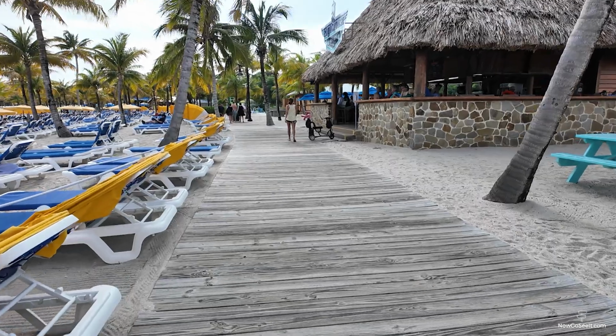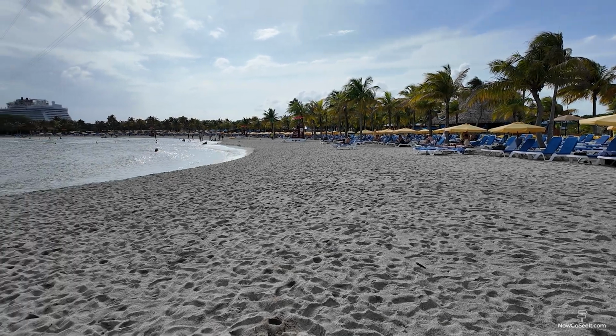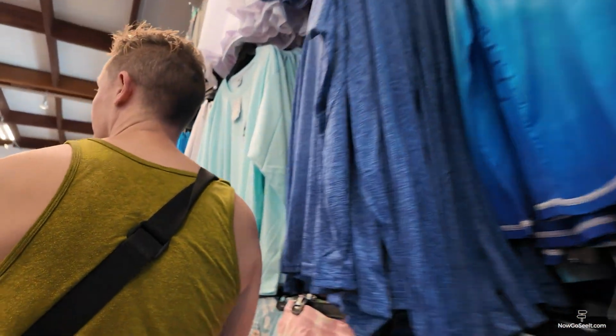And let's not forget about the beach. Harvest Caye's sandy shores are expansive and well-maintained, with plenty of loungers and umbrellas available for free. Whether you want to soak up the sun, take a refreshing saltwater dip, or just enjoy the view with a cocktail, this beach has it all.